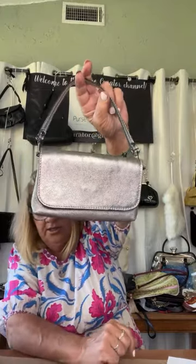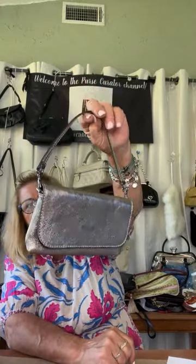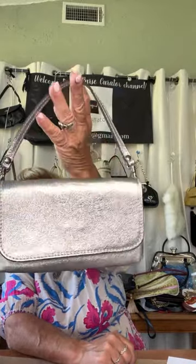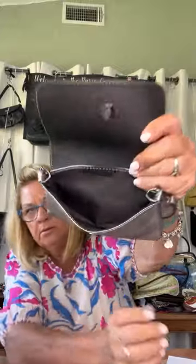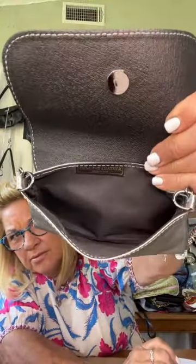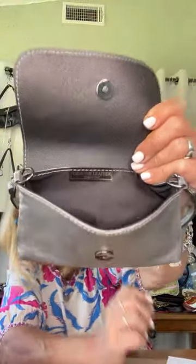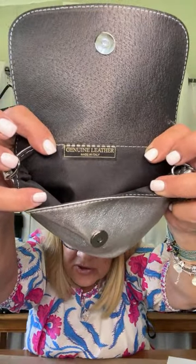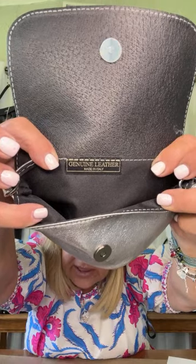Oh, I'll show you, Annie. I'll show you in a minute. This darling little itty bitty thing in silver. It's genuine leather, made in Italy. Look at the quality. This one's going to be 30. Genuine leather, made in Italy.